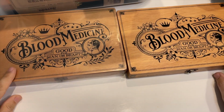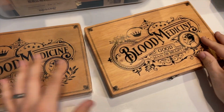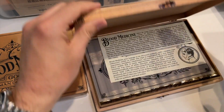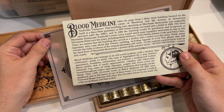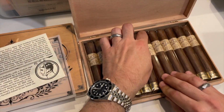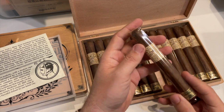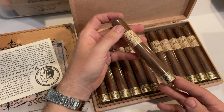Moving on, we got the Blood Medicine from Crowned Heads. I picked up 2 boxes of this. You can see this one is still wrapped up, unopened, and then this one here I did open. It's cool. Got a little explanation behind the name of the cigar and the history there. It was an event-only cigar for Crowned Heads. It was a Robusto, and now you can get it in the Toro. I forget how many boxes they made. 1,500 boxes, it says there. So I had to buy 2 of them.